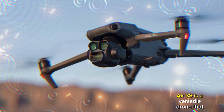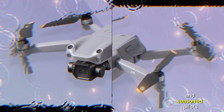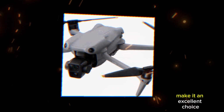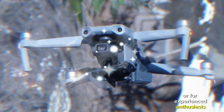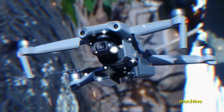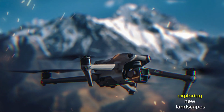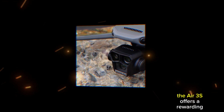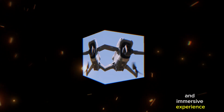The DJI Air 3S is a versatile drone that caters to both novice and seasoned pilots. Its user-friendly features and advanced capabilities make it an excellent choice for those starting their drone journey or for experienced enthusiasts seeking a high-performance machine. Whether you're capturing breathtaking aerial footage, exploring new landscapes, or simply enjoying the thrill of flight, the Air 3S offers a rewarding and immersive experience.